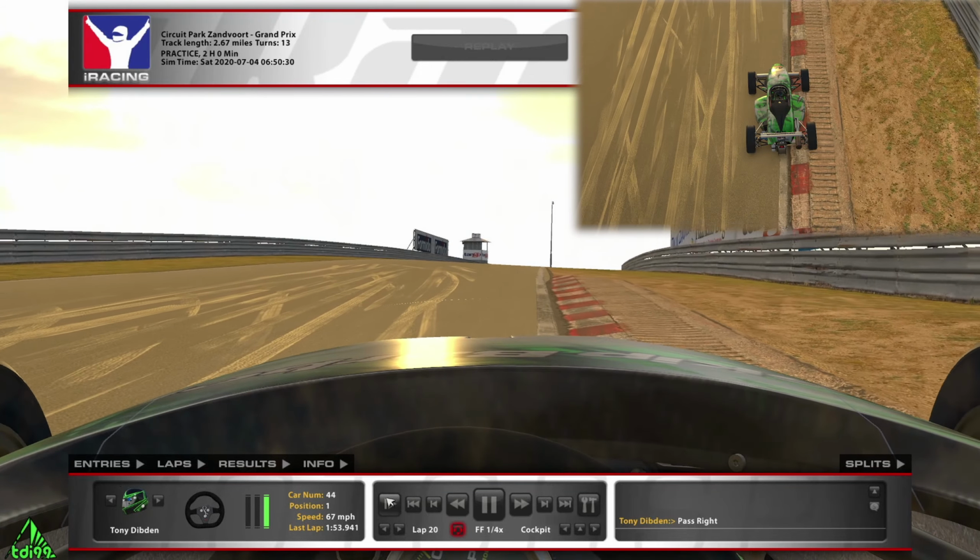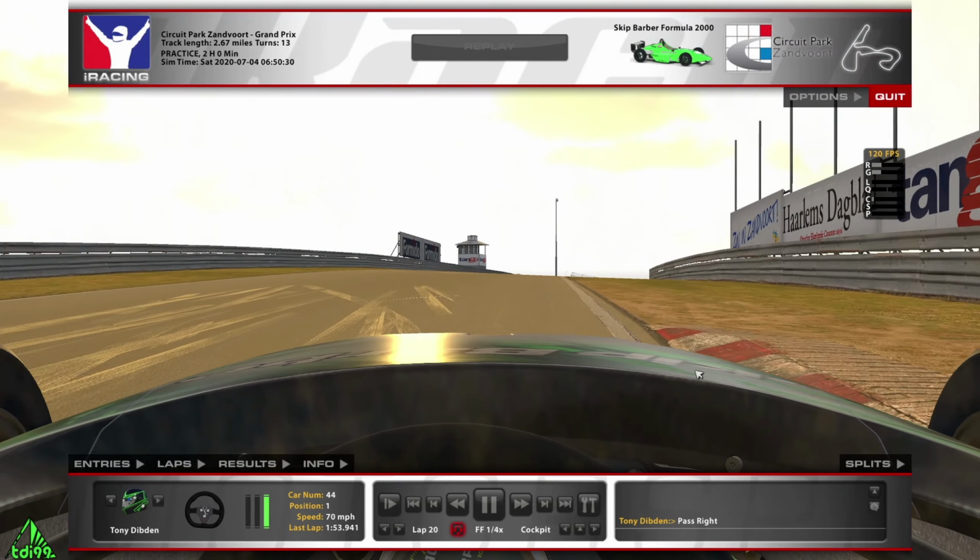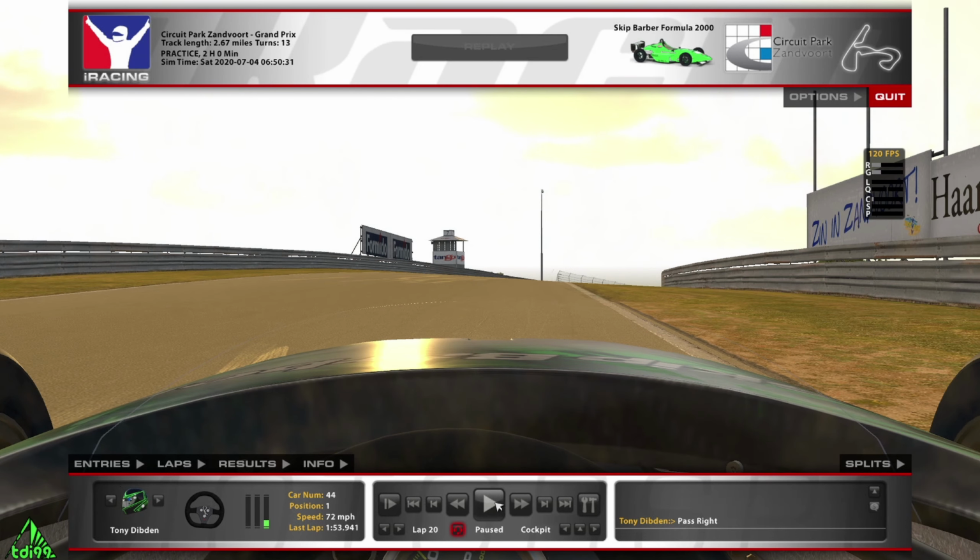and using a little bit of curb on the outside. We don't have a lot of runoff, it is all grass, a real pain in the rear, that corner. But as I say, if you get that corner right, you're going to have a really good opportunity to overtake someone down this straight. It's not a straight really, but it's full throttle.